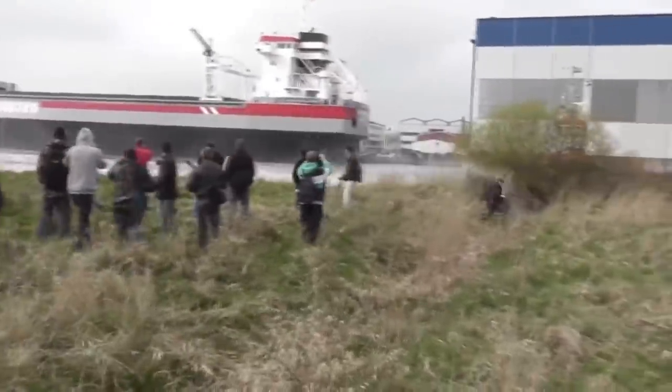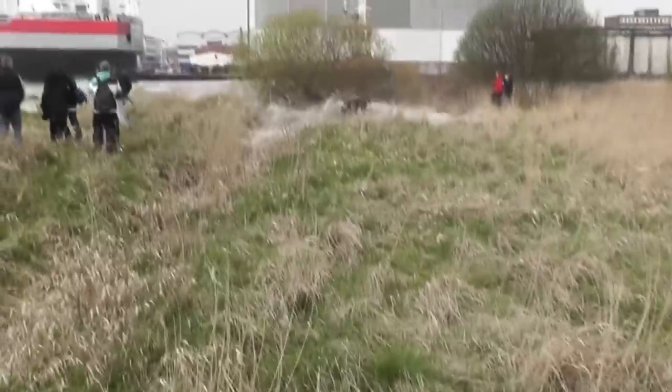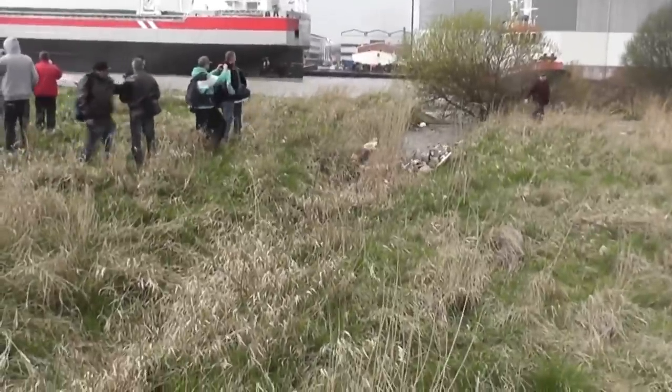In the end, the water barely reaches where they were, but in his attempt to escape, one man manages to actually put himself in the way of the wave and ended up drenched.